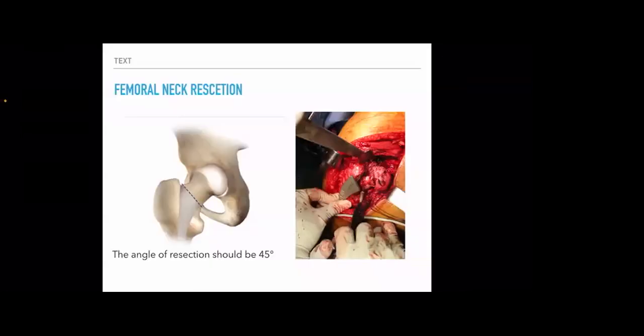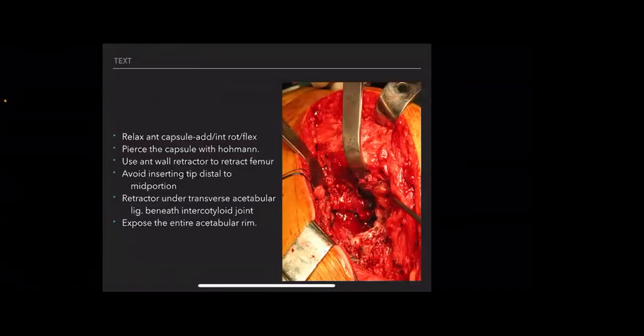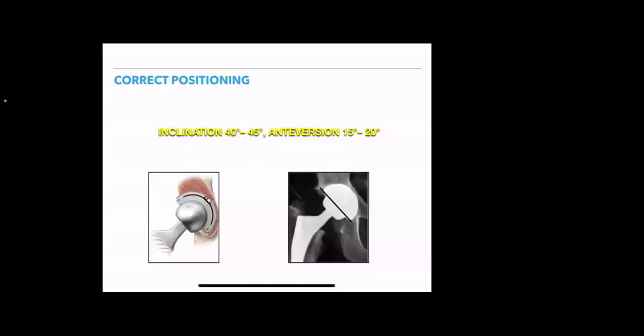The angle of resection is the same, 45 degrees. The steps remain the same. Retractor inclination is again the same. Correct positioning is 45 degrees of inclination and anteversion of 15 to 20 degrees.